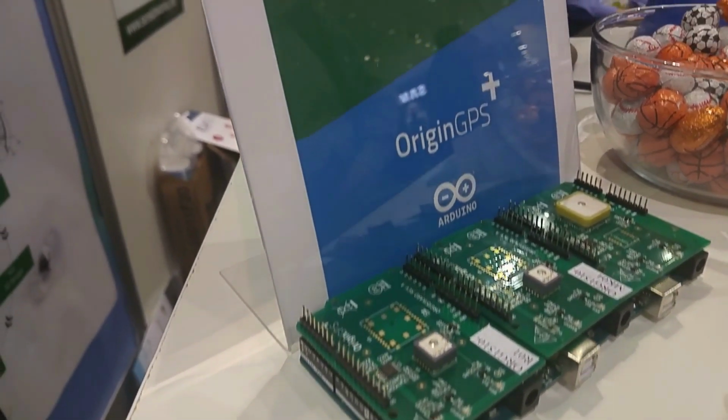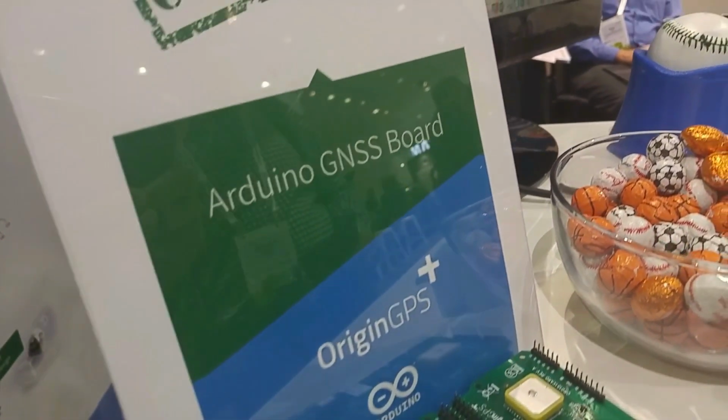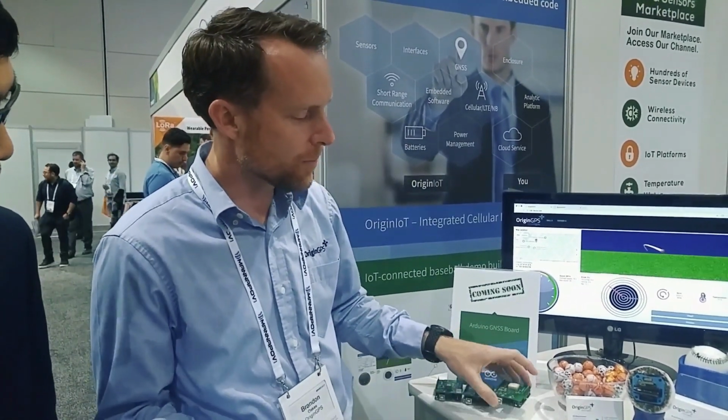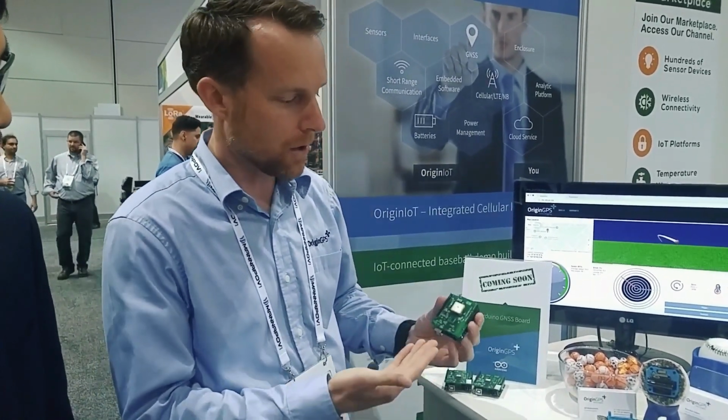So historically, we've got a full-featured eval board that you plug into a laptop and use a software package. It's great, it gives you a lot of data, but it's not ideal for embedded prototyping, quick-turn proof of concept type things. So what we brought out is a family of Arduino shields with our modules that have embedded antennas on them. They come in several varieties. We're going to launch these to the public in Q4 of this year.